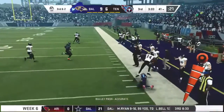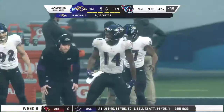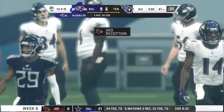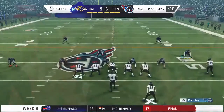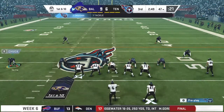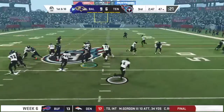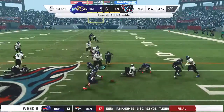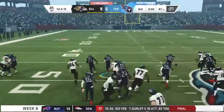Mayfield looks to throw. He's got Sanu. It'll go as a gain of 6 that time, and it moves the chains as well. Mayfield now 14 out of 17, 82%, and it's 1st and 10. And an alley to run. Now Mayfield lost the football. It's picked up by the Titans.